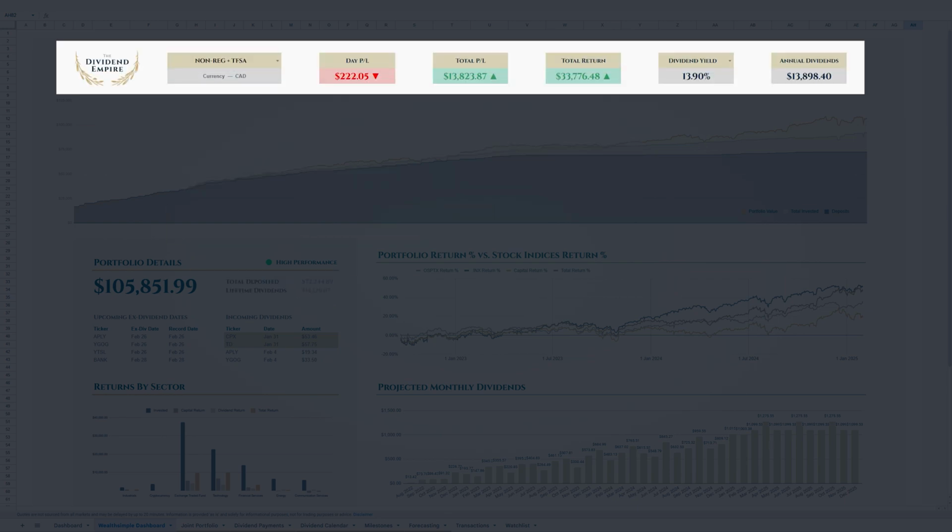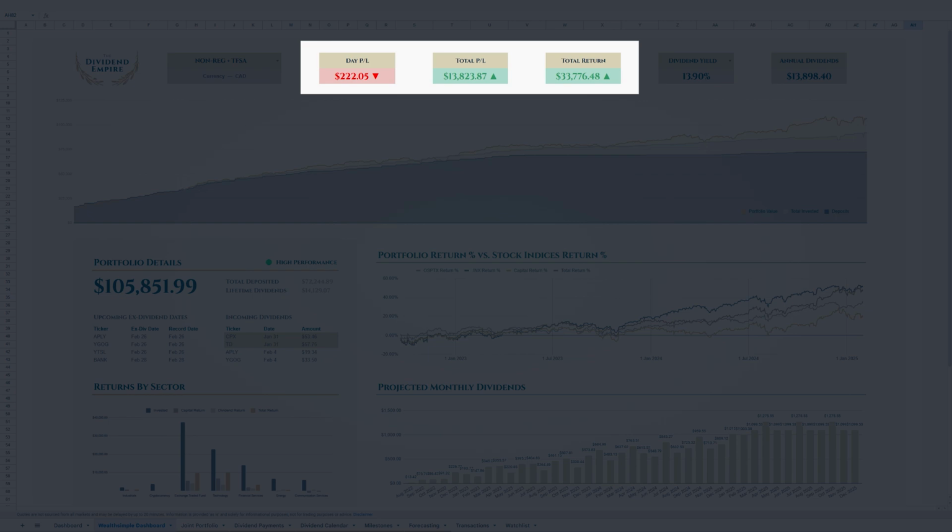For the summary section at the top, the portfolio saw a $222.05 decrease today, which is basically a flat day. The total P&L, which is an unrealized gain, is sitting at $13,823.87. Then the total return, which is the combination of all the realized and unrealized gains in the portfolio, is now at $33,776.48. So this would be how much I would have made from this portfolio if I were to sell everything at this moment.